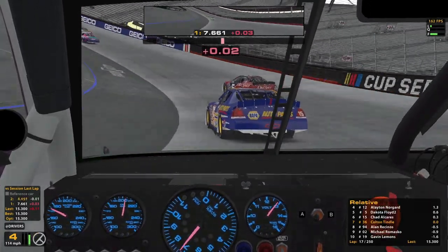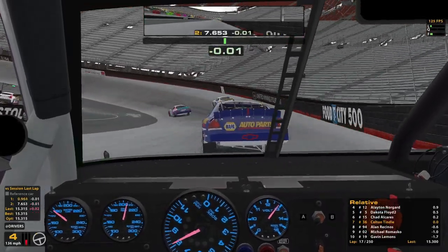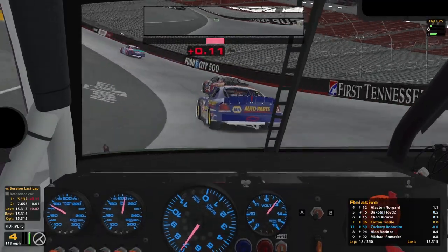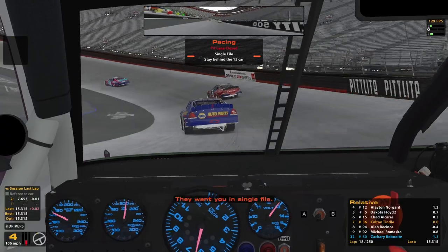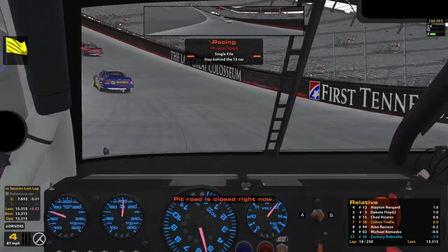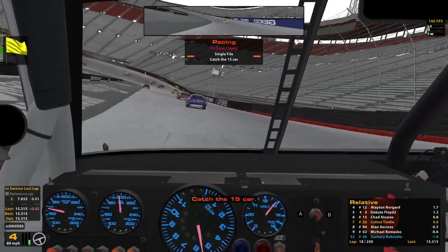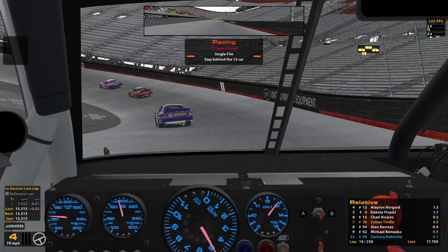Thankfully we're in a good spot, 7th. We've lost a couple spots. But, oh man. Oh jeez. I thought we were about to see the caution there. I'm going to slow down a lot because it's very hard to see wrecks around the corner here with the really high banking. So slowing down quite a bit.